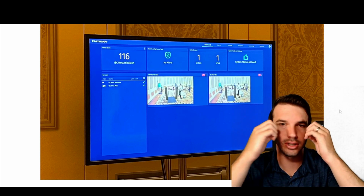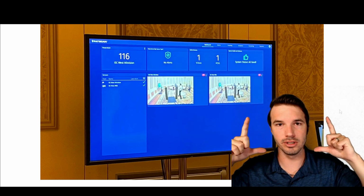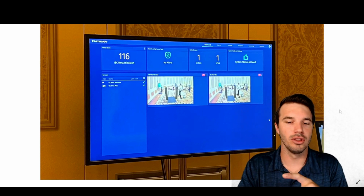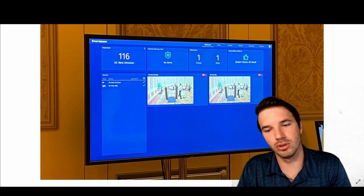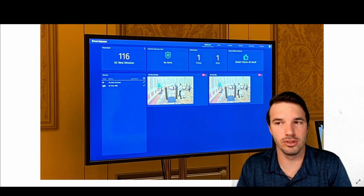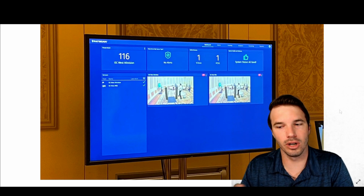So Peter wore a mask, took the mask off, the system automatically put a red box around his face, and it would track him as he walked around the camera. The one thing that they unfortunately weren't able to demonstrate with the VRS, which is the main thing with the VRS, is the weapons detection. So we didn't actually get to see that in action.